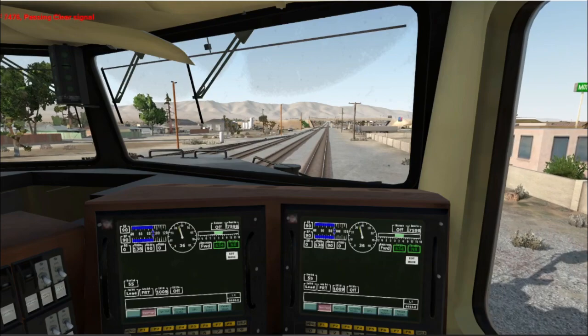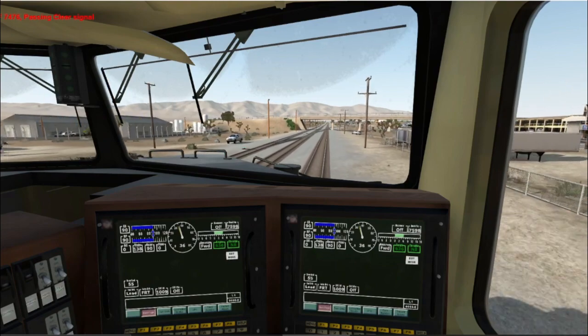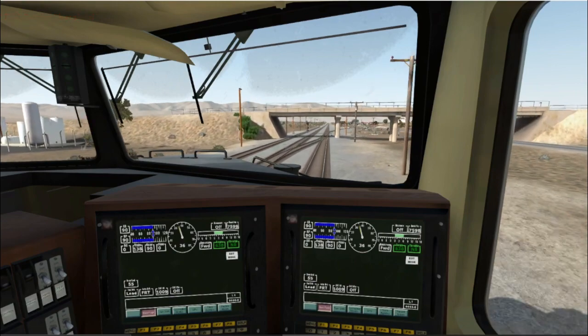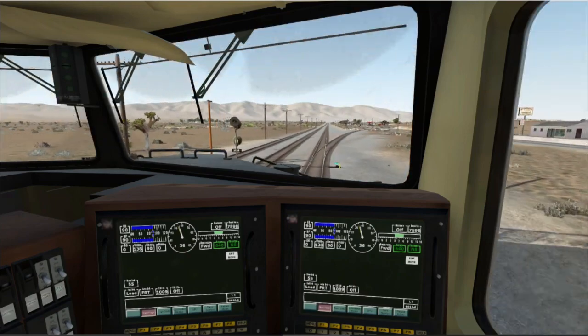Axles 1044. So we have 1,044 axles. I didn't hear that last time. That's ridiculous. Train defect at axle 1001. I'd hold my breath if I heard that.